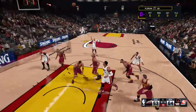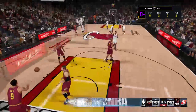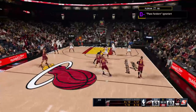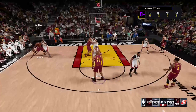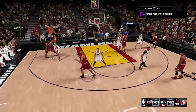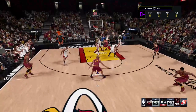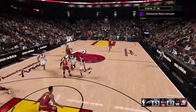Tries a 3 off the inbound. That's in, coming off the assist from Johnson. Richardson's got 8 here in the quarter. Yeah, how about the percentage they're shooting from beyond the arc here in the second half? Greg, no question about it. They found a nice rhythm from deep. Fader on the way. And the shot no good, a bit short. It has not been an easy quarter for him, at least offensively speaking.